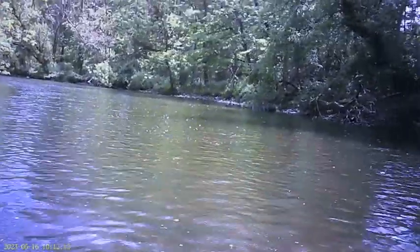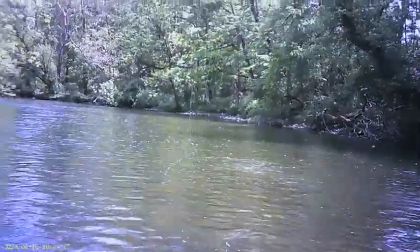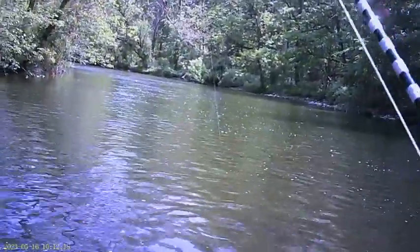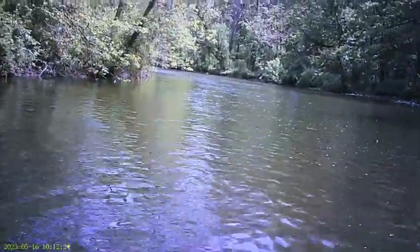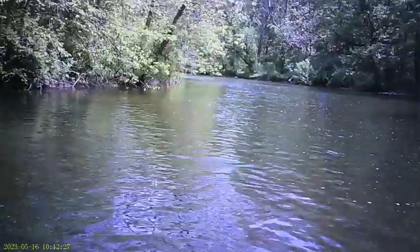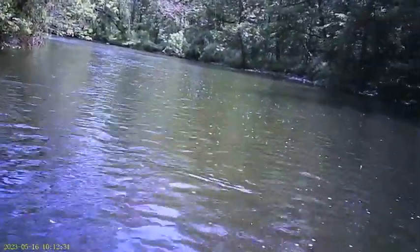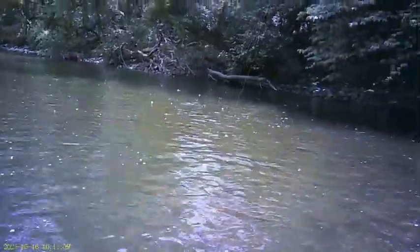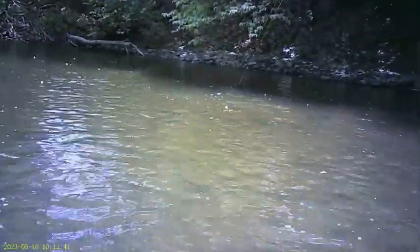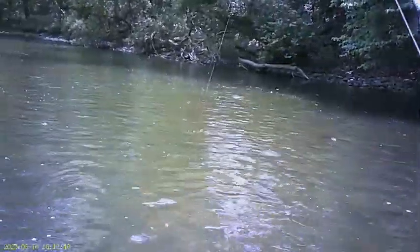Come on, like that. That's what we want. That's what we want. Yep, nice 60 degree water. A nice confident take when I don't miss it. Lots of water to move around in.